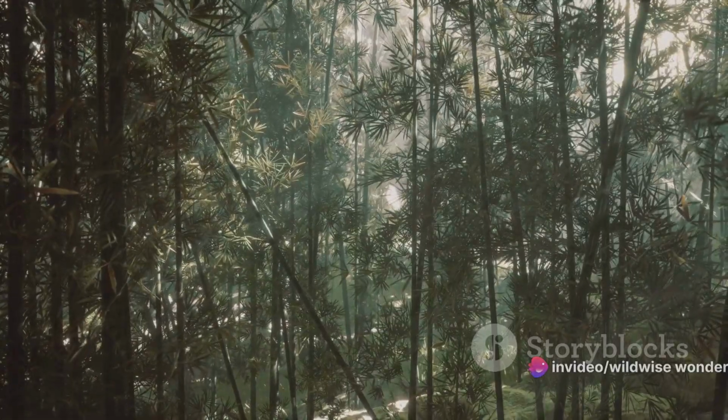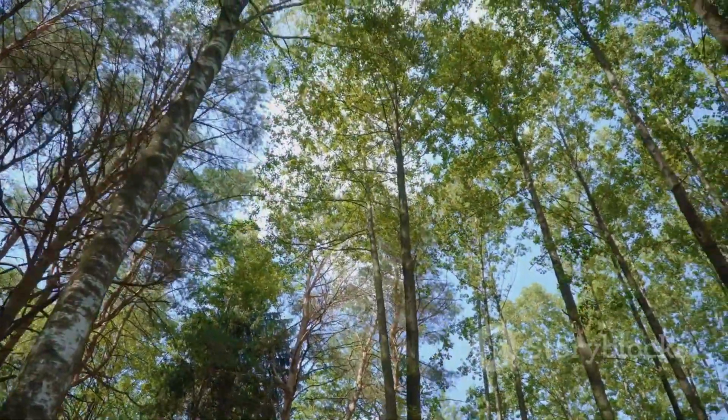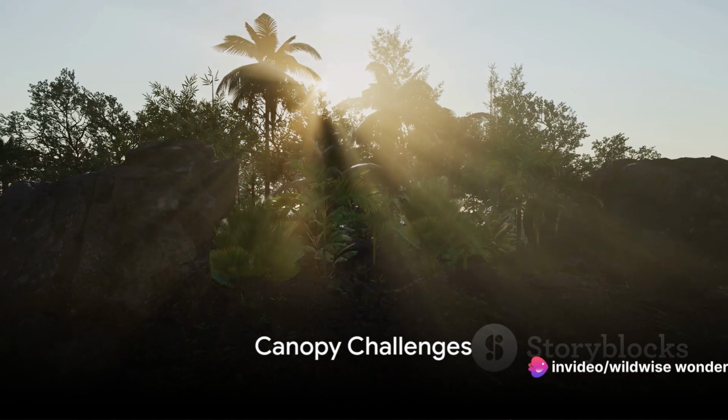It's a testament to the incredible diversity and complexity of life on our planet, a world where every branch, every leaf, and every creature has a role to play in the grand symphony of nature. Life in the canopy is not without its challenges.